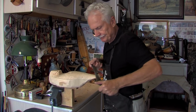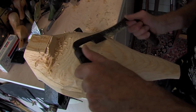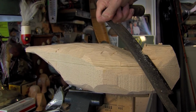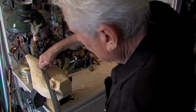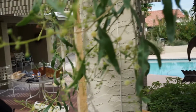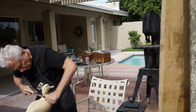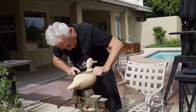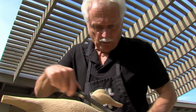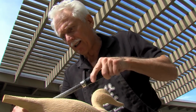And now we can start working on our shape even better and better. We're trying to release a duck that is trapped in this wood. It's just a little bit argumentative at times, but we're getting there. And at this point, we're removing a lot of wood and getting rid of all the little flat spots, little piece of wood that kind of pokes up, says, I really shouldn't be here.